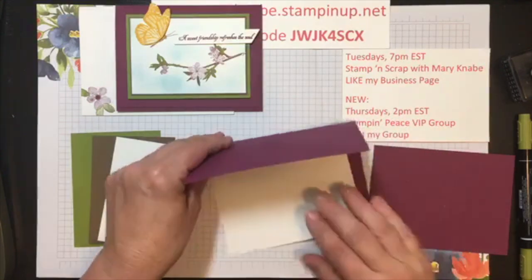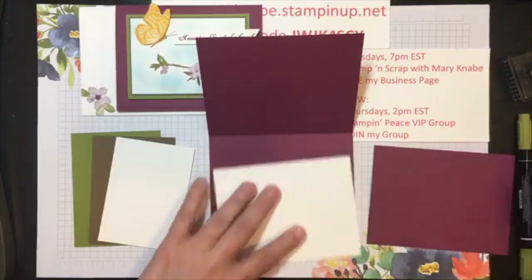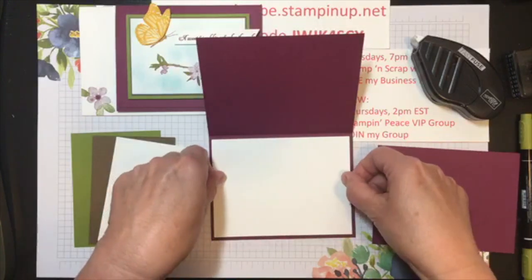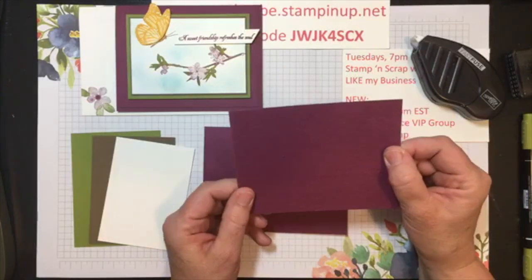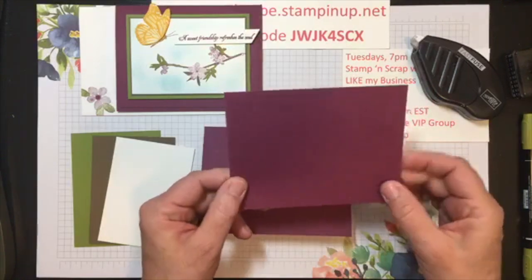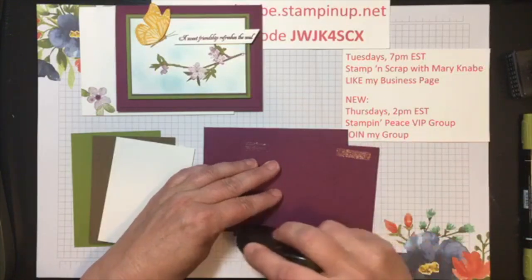Hi, Sally. On the inside, I'm going to put some Whisper White cardstock measuring 5 1/4 by 4 inches, all standard size. Okay. And then this also is 5 1/4 inches by 4 inches, and I ran it through the Subtles embossing folder. Okay. So I'm going to go ahead and add that to the front right now.